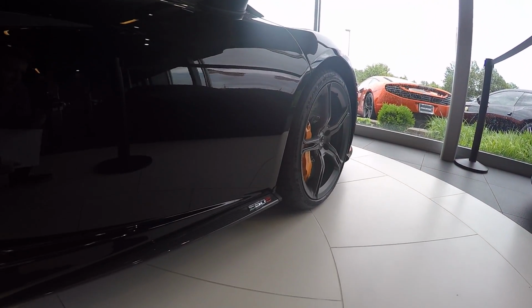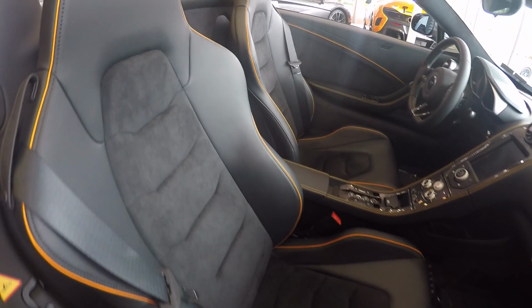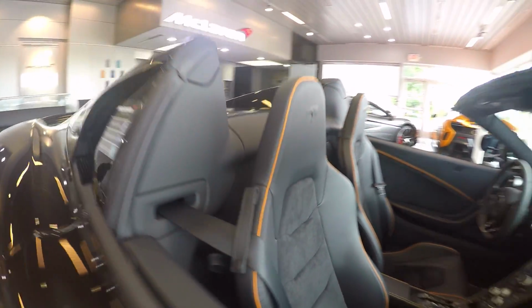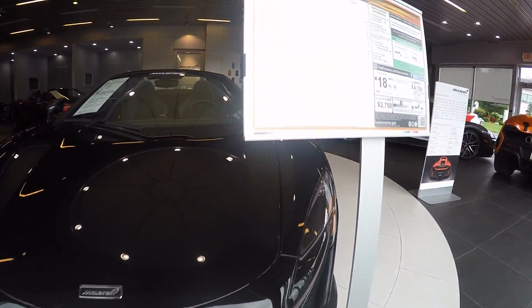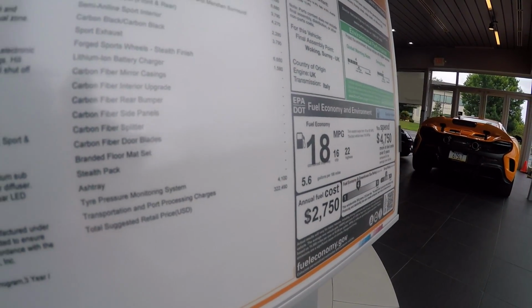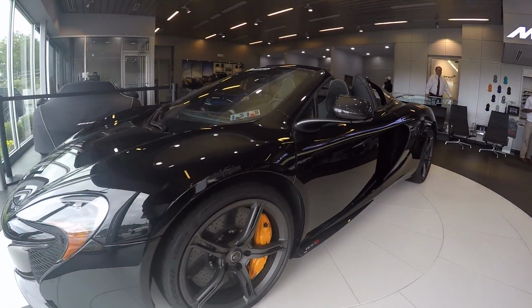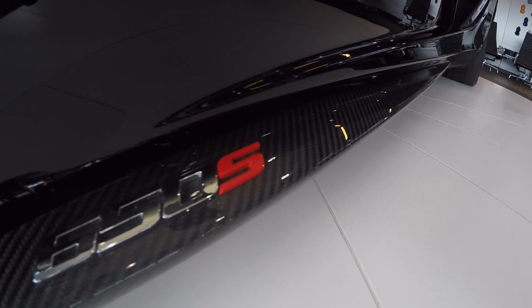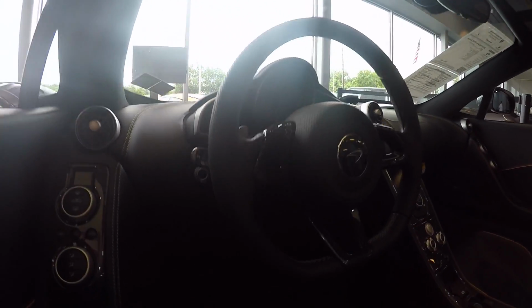Here's a nice 650S Spider. I like this black with the orange. Big carbon ceramics. I love the interior spec on it with the piping around the seat. It's a nice touch. Very clean. Obviously the carbon fiber on the doors. Alcantara on the interior. Carbon fiber mirrors. Like the stitching around the steering wheel too there.